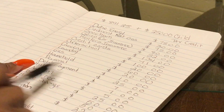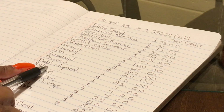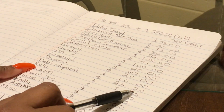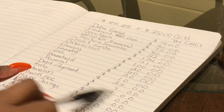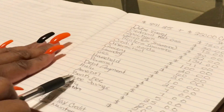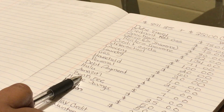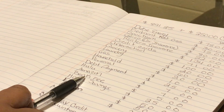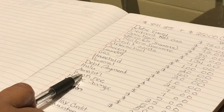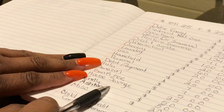Okay. Hulu and Amazon are my subscriptions. Hulu is $7, and then Amazon is another $7. I only have one bank fee now because my other account has the emergency fund in it, so I don't have a bank fee for that account anymore. But bank fee $5.